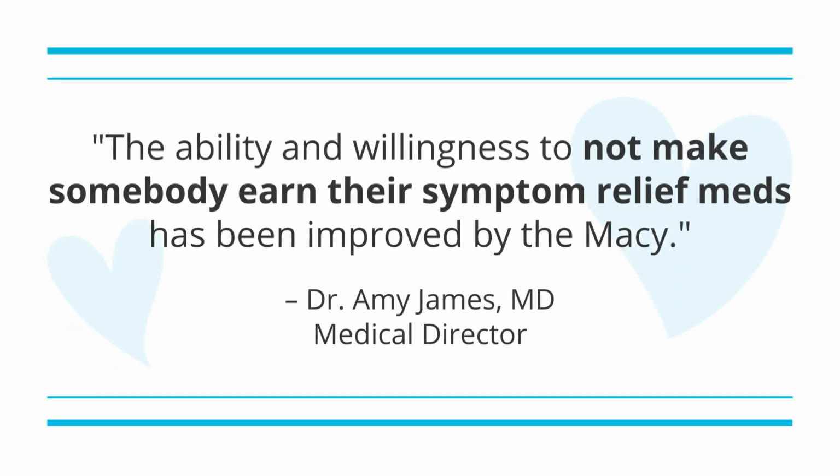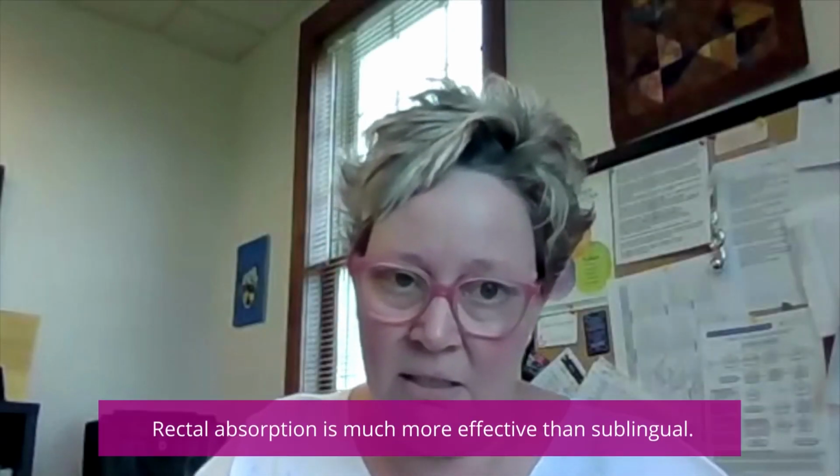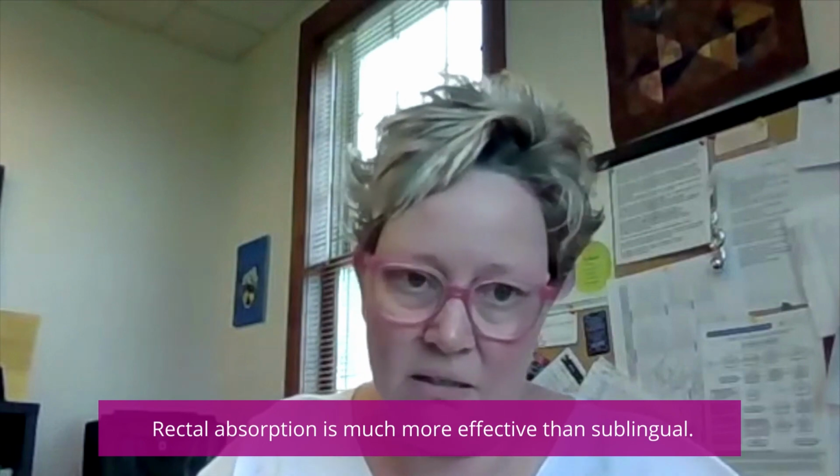The ability and the willingness to not make somebody earn their symptom relief meds has been improved by the Macy. I really trust in a way I never did before that the absorption of it rectally is much more effective than sublingual.